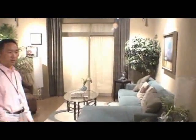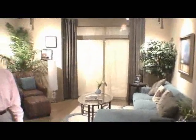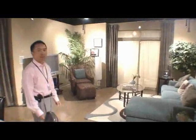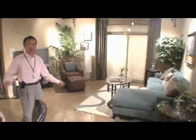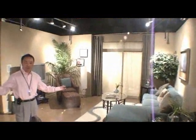This unit has 2 balconies, one in the master bedroom and then one in the living room. We should say that this is sort of a vignette model. This is not the actual building yet, right? Yeah. When we are ready for permit, we'll take down the whole building and then start. This is the site.